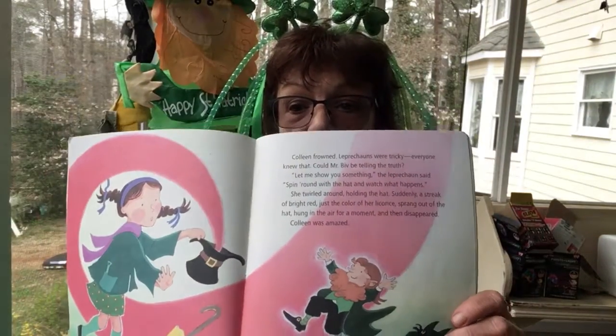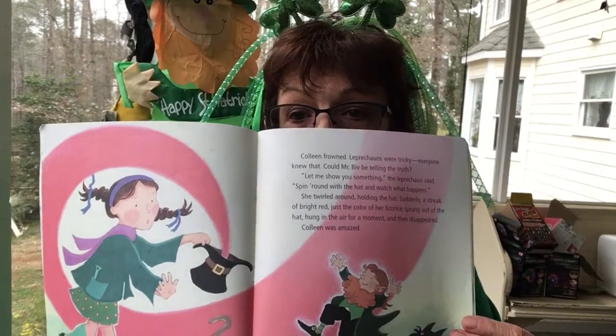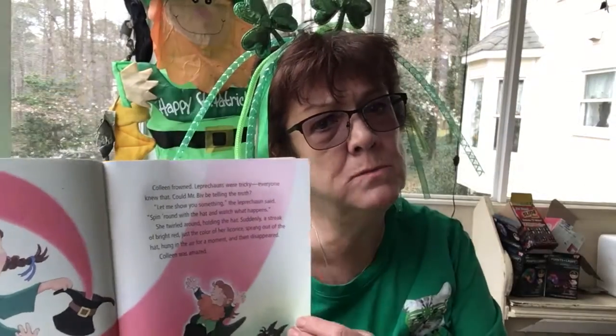"Spin round. Let me show you something," the leprechaun said. "Spin round with that hat and watch what happens." She twirled around holding the hat, and suddenly, whoosh, a beautiful streak of bright red, just the color of her licorice, sprang out of the hat, hung in the air for a moment, and then disappeared. Colleen was amazed. "Look at that red coming out of the hat. I wonder what is going to happen with this hat. I think there might be some more colors coming out of that hat."